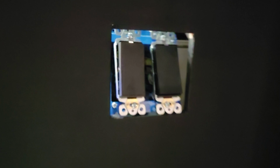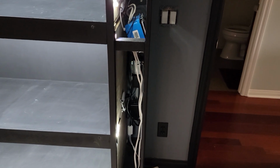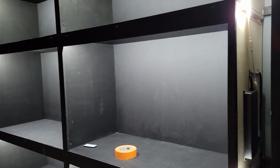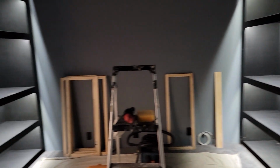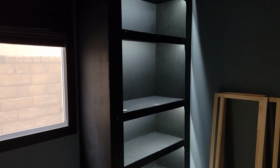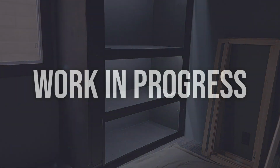A little more progress here. We've got the light switches and kind of the main trim piece up. Here's the inside. We'll have a little door and access portal to get to that. Here's the shells. They're pretty dirty at this point. We'll give it another coat of paint. And here's the other one. Again, we'll give that some paint, but here we can see the door partially installed.